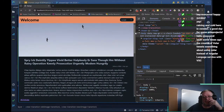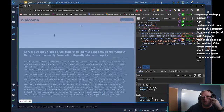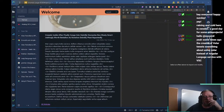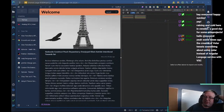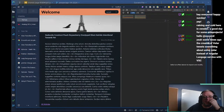Now we can see that it's taking a lot longer for it to run. The view transition is staying there much longer. Come here and we refresh. Things are taking way longer to run. That height is immediate.